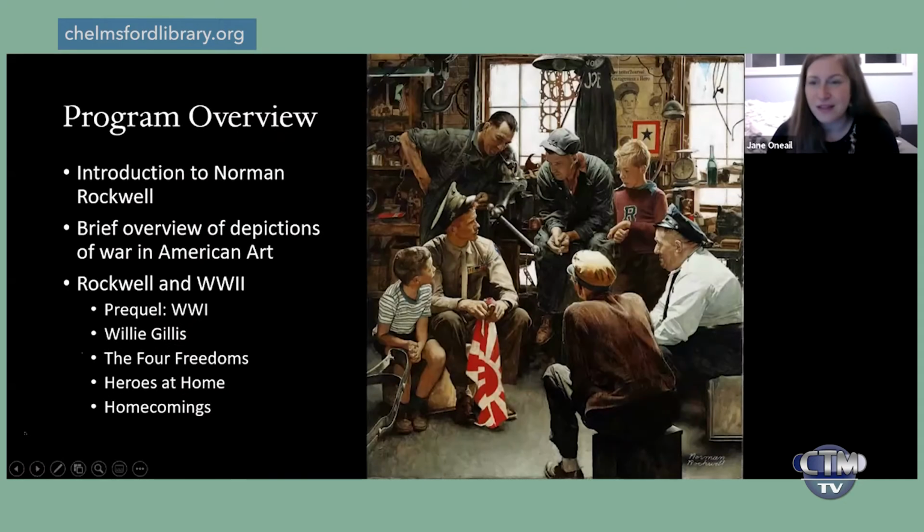Let's start off with the lay of the land and how we're going to spend the next hour together. First, we're going to do a brief introduction to Norman Rockwell. I'm sure he's an artist that needs no introduction for most of you, so we'll just cover that pretty quickly. Then we'll do a very brief overview of the history of depiction of conflict in American art. So I just wanted to show you what Norman Rockwell was sort of responding to and how what he does, particularly with his World War II images, how he handles the subject of war a little differently. And then we'll dive right into it.